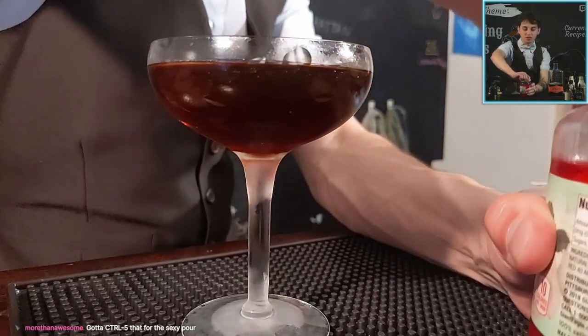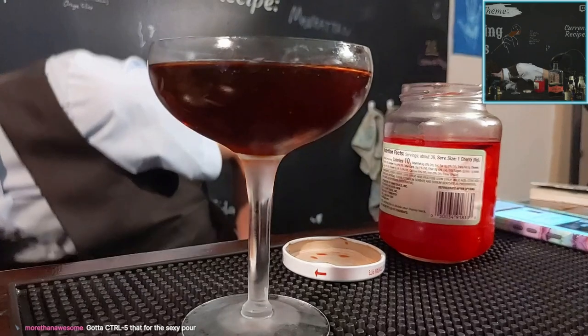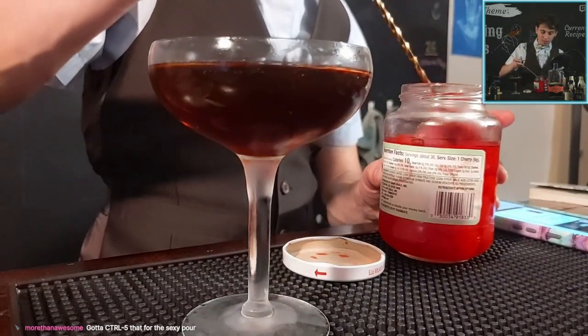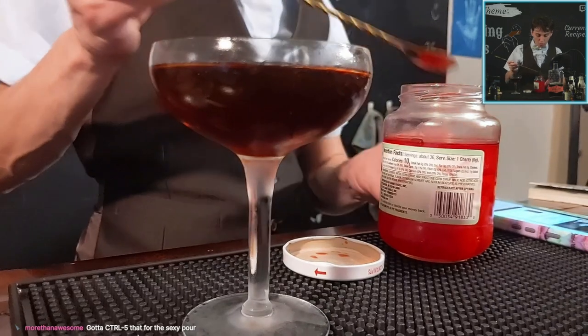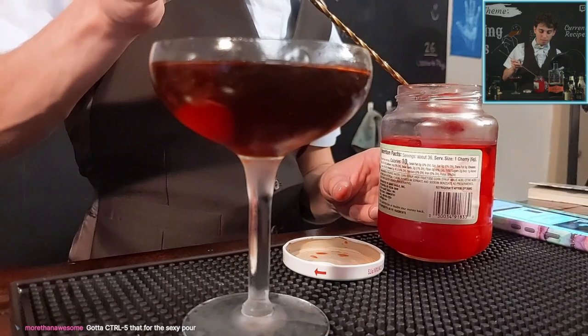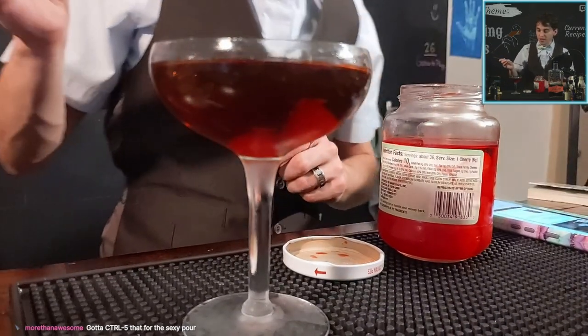Now let's add a couple of cocktail cherries on top of it. I'm gonna take my spoon. Give me my spoon. Come back here. I'm not even gonna bother skewering them. I'm just gonna drop them in. Oh no, I dropped it in the glass. Give me another one. There we go.